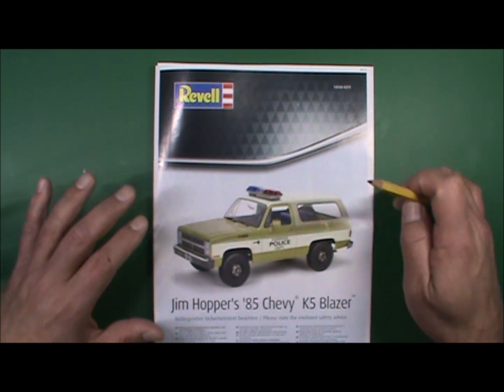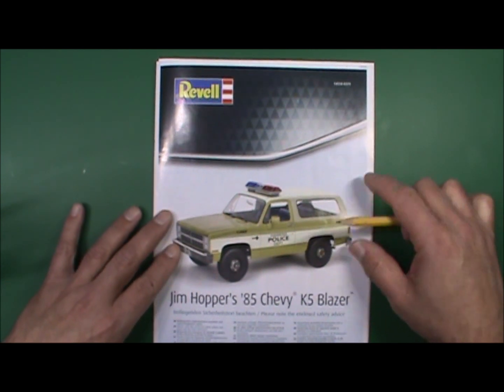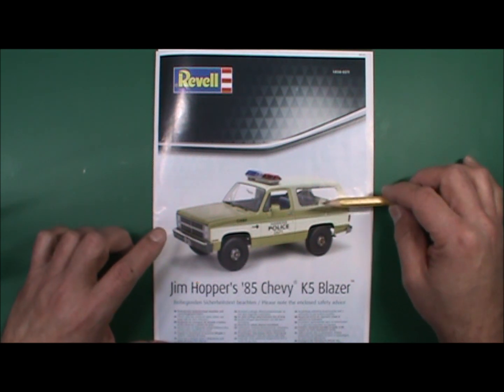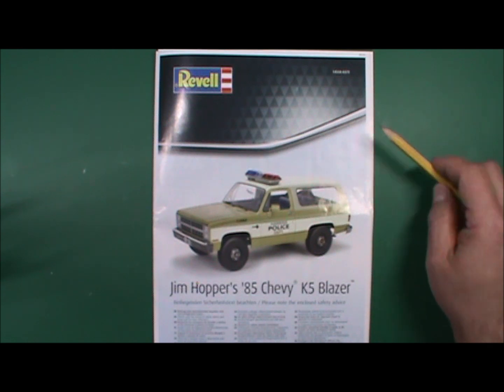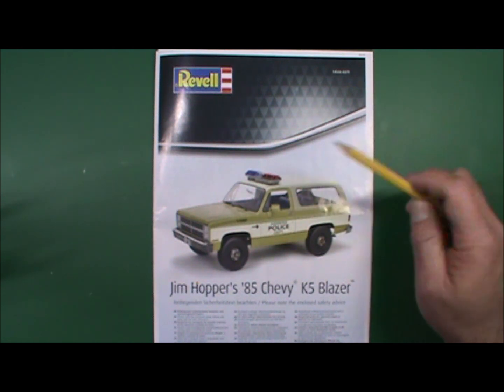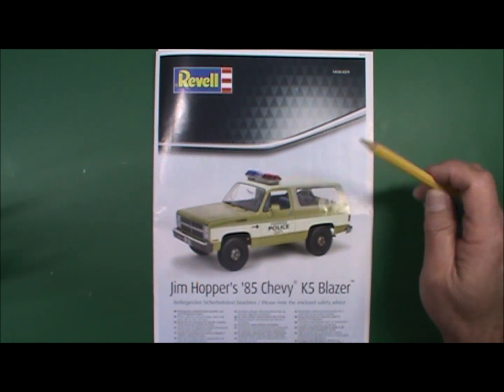So this kit caught my eye because I have not seen a K5 Blazer in a long time. And I know Revell made it a long time ago and they've repopped it here and there, but it's been a long time since they put this out.